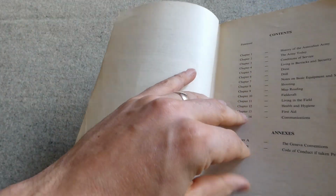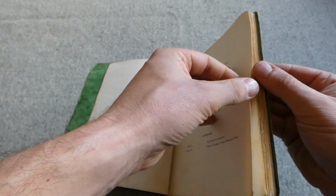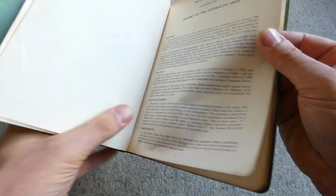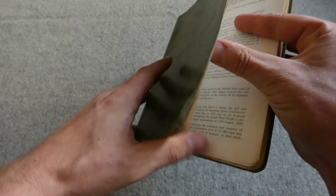So I've skipped over a section at the beginning here, which is the history of the Australian Army. Let's see if I can split this page here. There we go. Didn't want to turn. History of the Australian Army. So I'll flick through these sections here, and you can pause and hopefully read if you wish to. Hopefully the quality is good enough to do so.